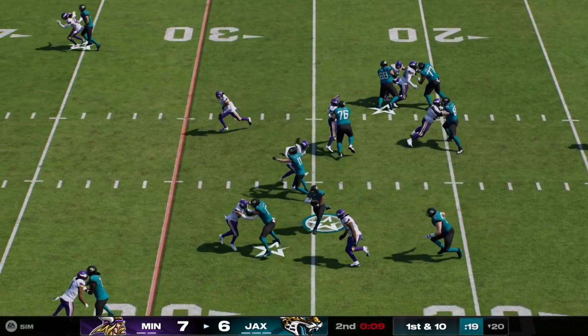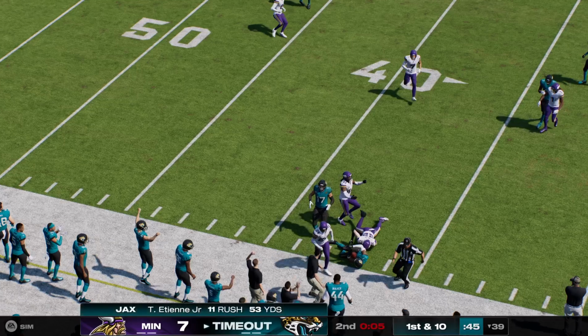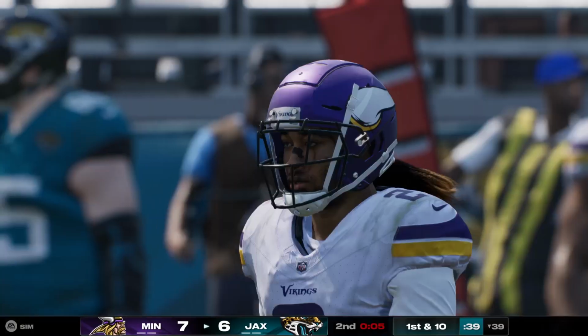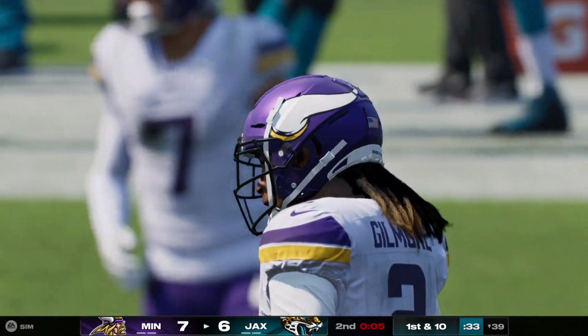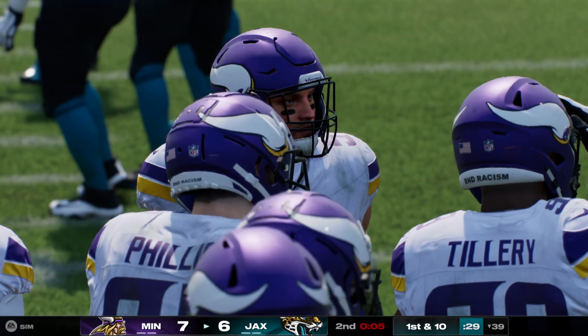And they're just going to run it here up the middle. Finding room at the 35. And they'll mark them down just shy of the 40. The Jaguars offense going to get it one last time here late in the opening half. They'll try to establish some tempo as they start this one with 1st and 10.